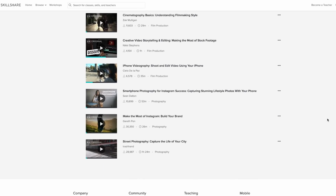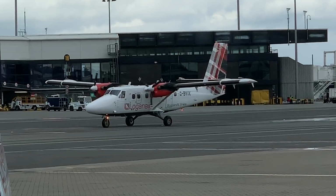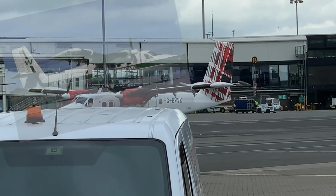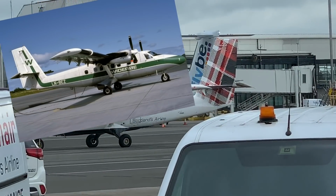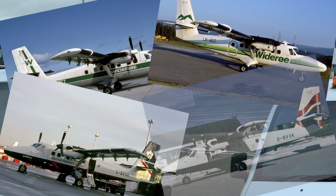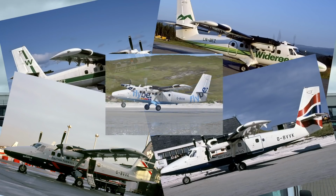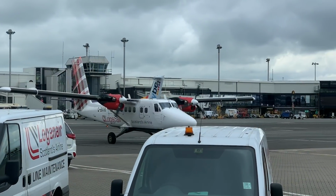For now though, back to the video, and here's my ride over to Barra, arriving from her previous flight. Our ride today has a long and varied history. At almost 40 years old, it's older than me, being delivered originally to the Norwegian airline Widerøe in January 1980. In 1994 it was sold to Loganair, who originally operated it on behalf of British Airways, then Flybe, before it was finally painted in Loganair's livery in 2018.